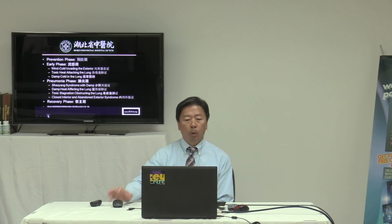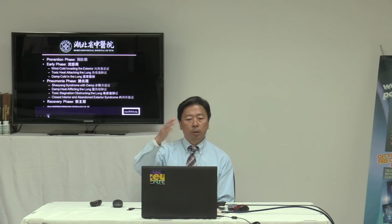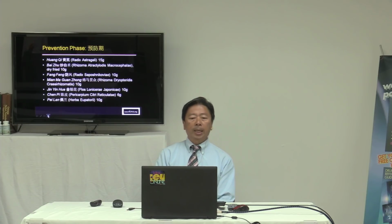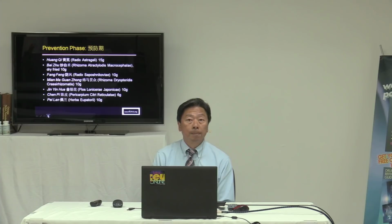Okay, so depending on where you are, these are the standard treatments that are then given to the patients in this particular hospital. So the prevention phase, once again, these are the patients that are otherwise healthy. Okay, this is the formula they give to the patient.